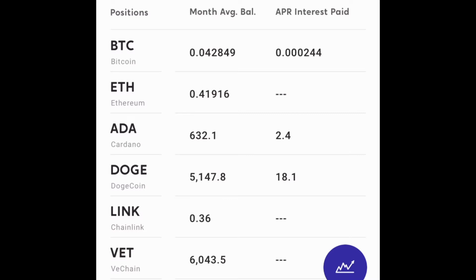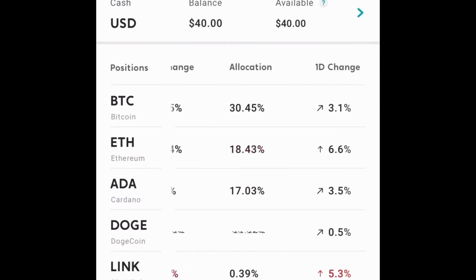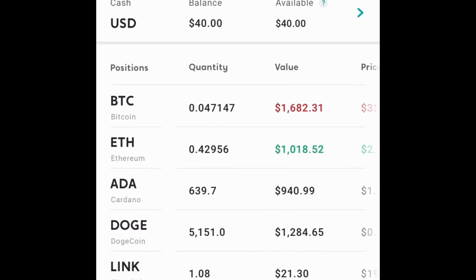One of my favorite reasons for using Voyager is I get paid in interest. They actually pay it out monthly, though it is an annual percent rate. And this month in Bitcoin, I got 0.00018. In Doge, 9.6, in Cardano, 2.4. One of my favorite parts about this is even though I don't have to sell, I'm still getting paid.